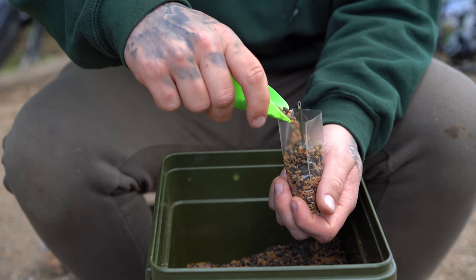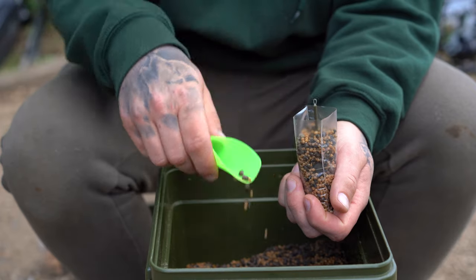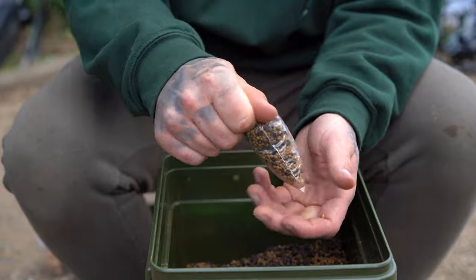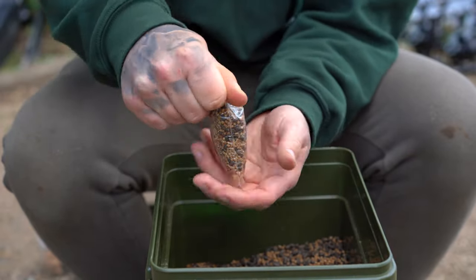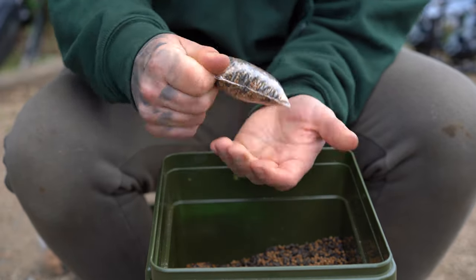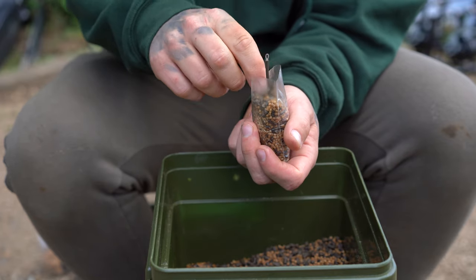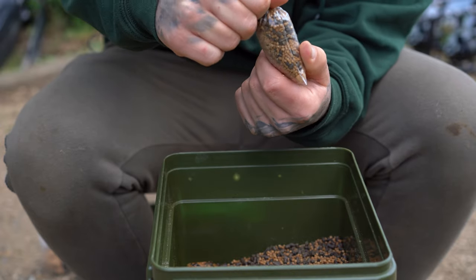So now just continue to fill the bag up. Don't overfill it. Quick press down, and then you just want to try and bang all the air out. Make sure those pellets are pushed down to the bottom. As you can see, the hook bait is still in that bottom corner. And then once you're happy with the pellets, grab the top, twist it.